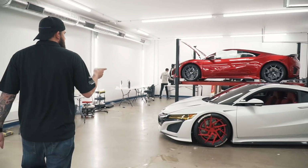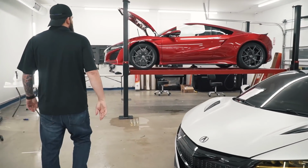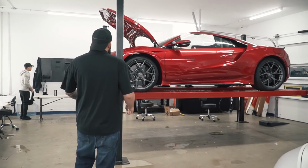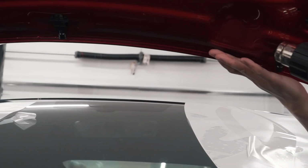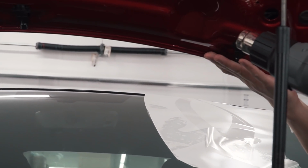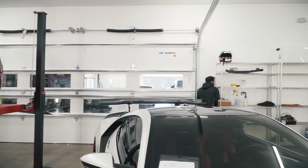Two NSXs just wrapping up. This first one up on the lift here, actually getting a full front clip, rocker panels in Lombard paint protection film. They're gonna finish up the edges this morning and then that's gonna go to the detailers because we're gonna do a coating on it. E-Man's hiding in the corner.